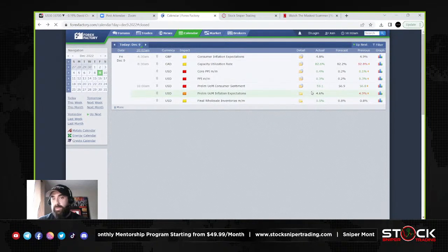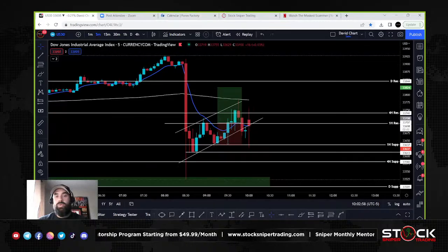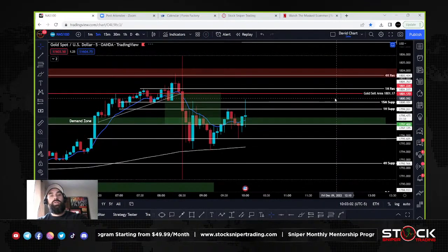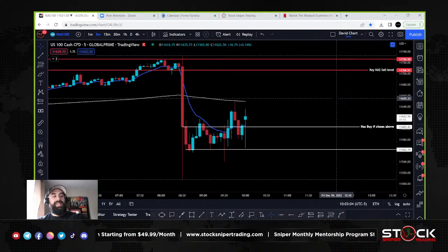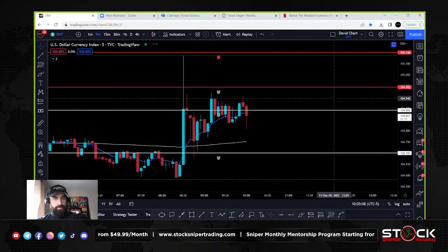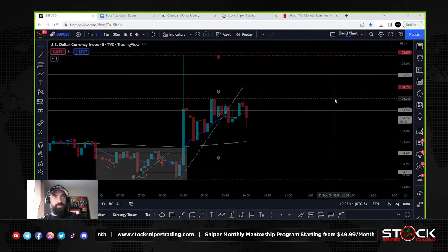Okay. So we have positive. Okay. So let's go take a peek at that DXY real quick. You can see what's going on here. Gold is still holding tight. NASDAQ is getting some volume here. Then GU. And then you can see what's happening on the DXY.